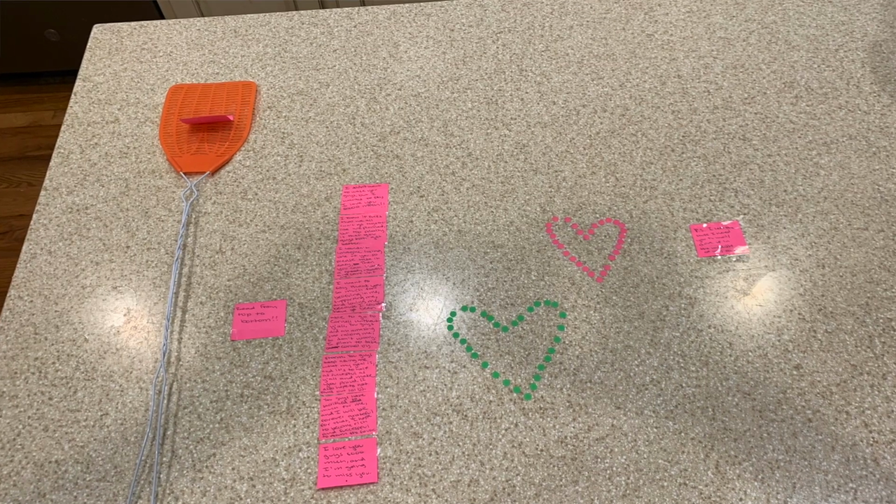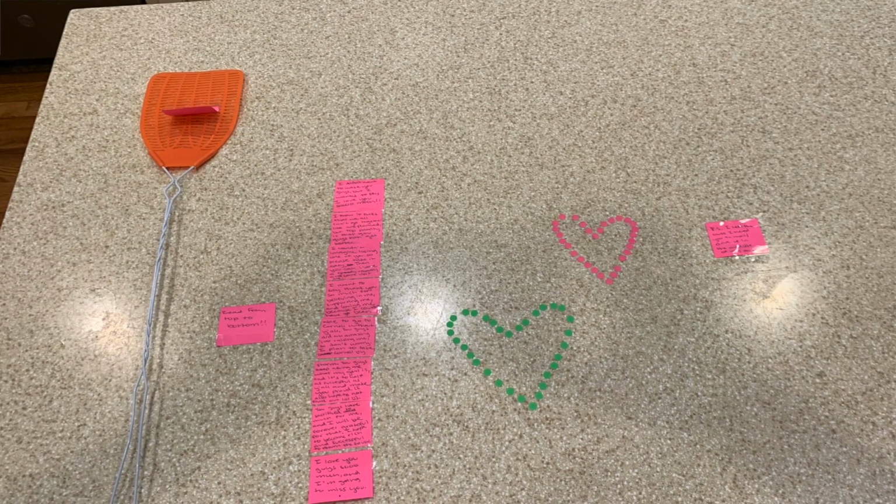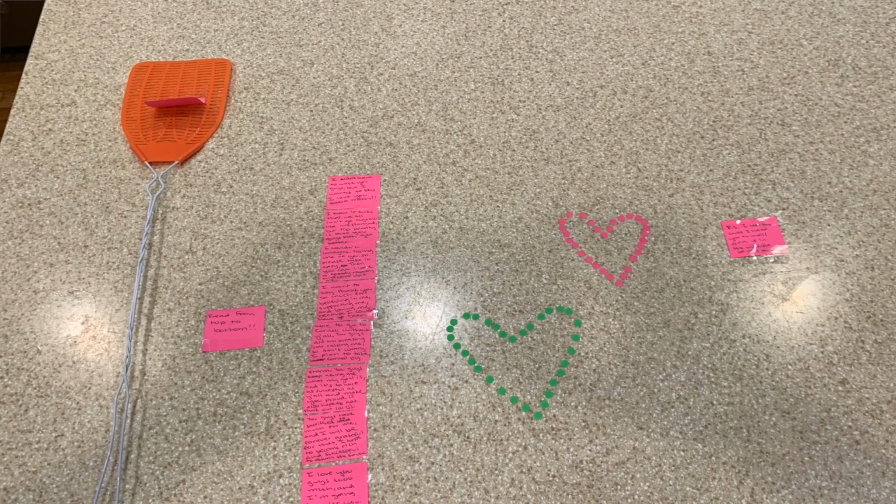And then she just put sticky notes all over the place to let us know what she did and where she put things. And I'm just going to read you the letter of sticky notes that she left on the counter for us. And this is what it said. I'm going to look at my phone because I took a picture of it.